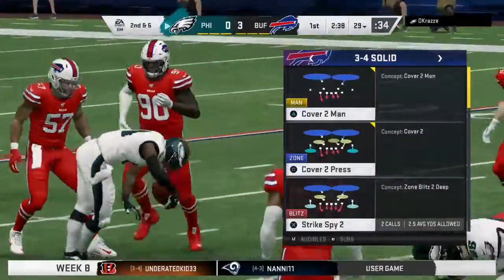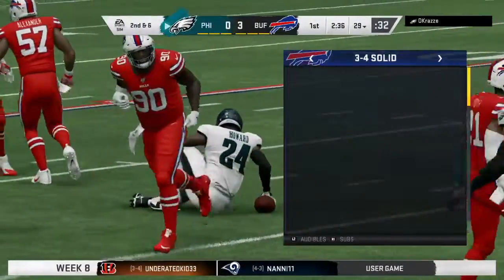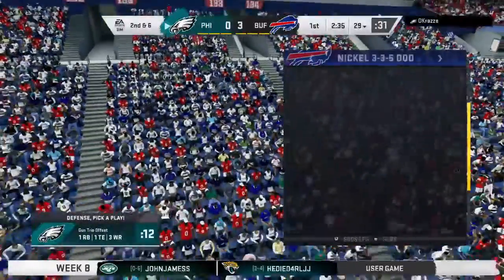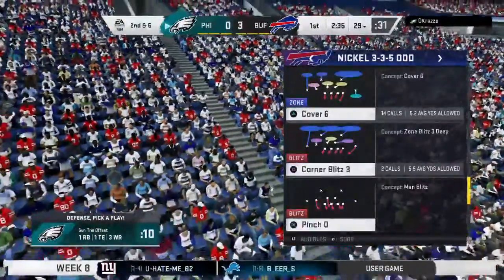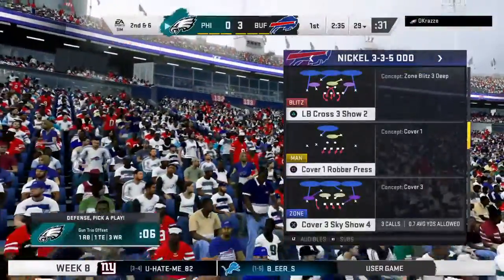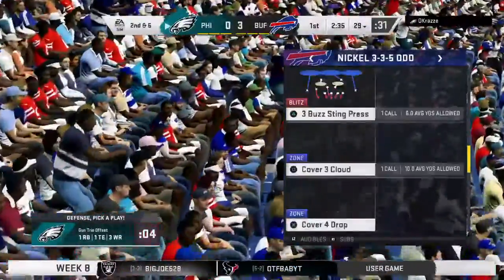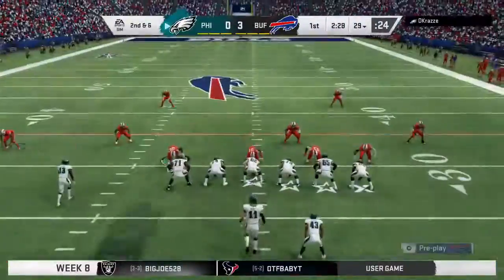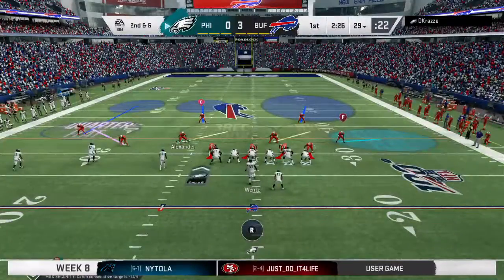I call that play a success. A nice inside run sets up a very manageable 2nd down. A very solid gain on that play. The run got 4. Now they deal with a 2nd and 6. Here we go.